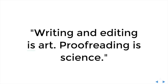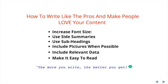As you know, writing and editing is an art, and proofreading is a science, and professional writers are writing in a different manner. You may be thinking like that, but the thing is not like that. Everyone likes to write in the same manner, but professional writers are using different tactics. That's it. There is nothing tricky. So they are following these things.